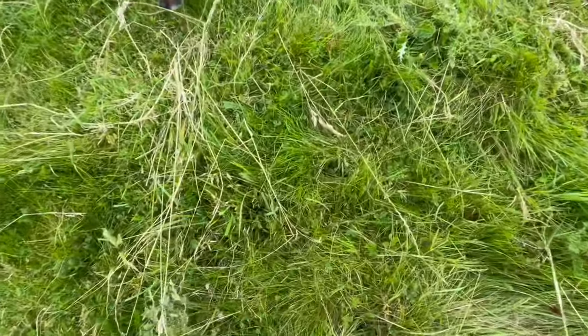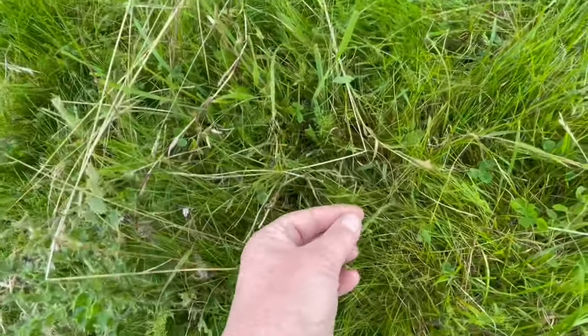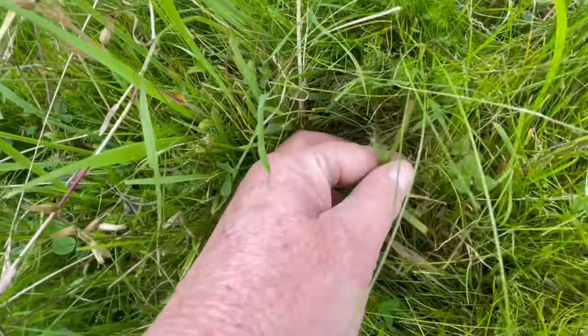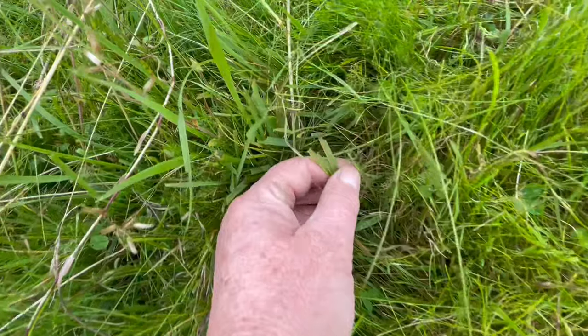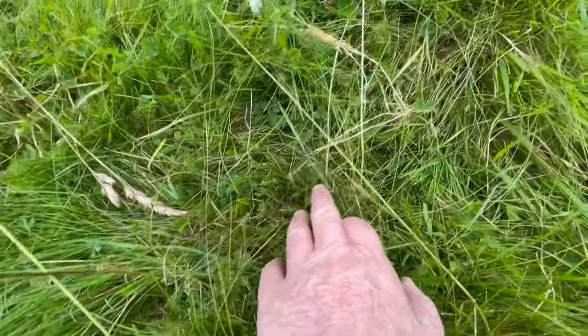The diversity that's in here, you can see this is probably cock's foot. This is a finer grass. I'm not sure, it could be a fescue. Then this here, that's yarrow, that fine leaf there. Then there's clover here.